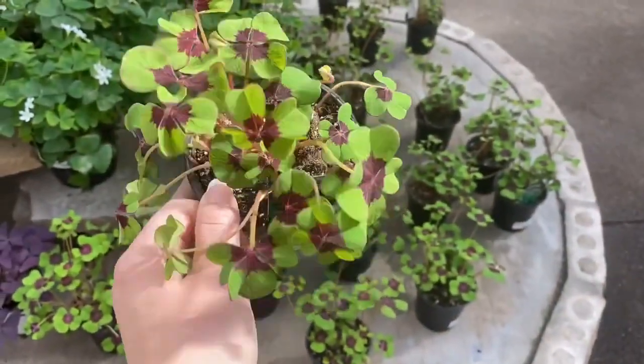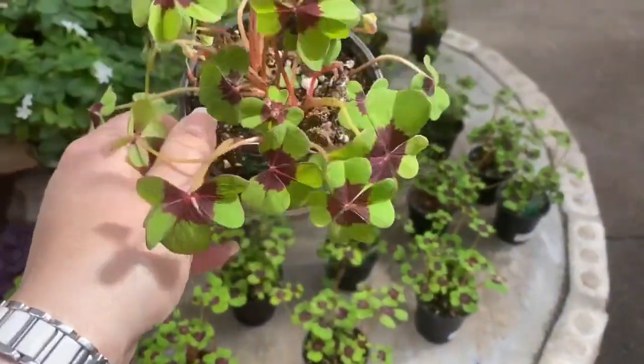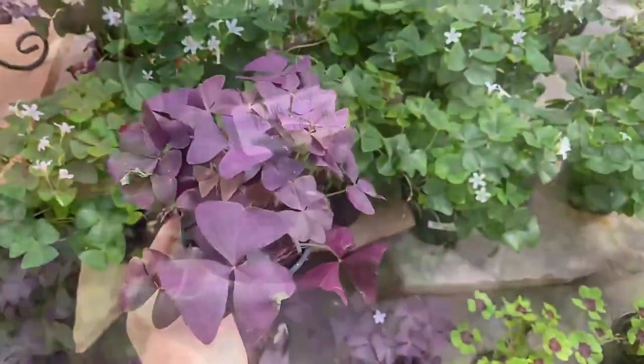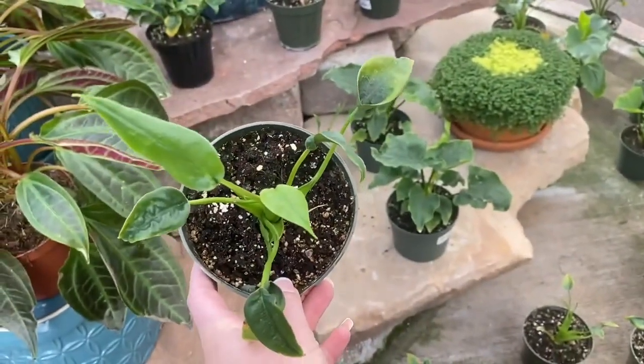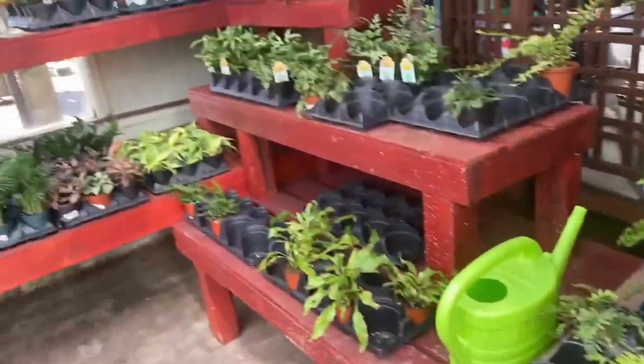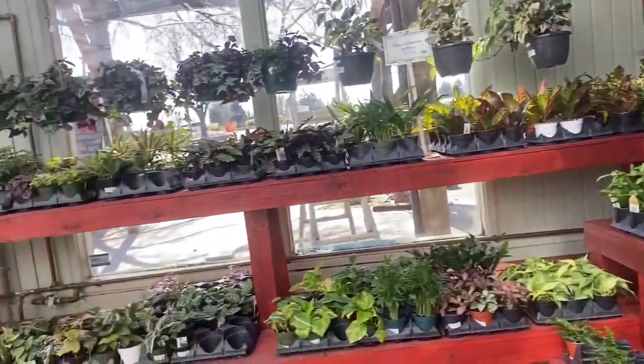Then I stumbled onto a bunch of shamrock plants, which were $14.99 for a 4-inch pot. Then there were some alocasia tiny dancers for $9.99 for a 4-inch pot.